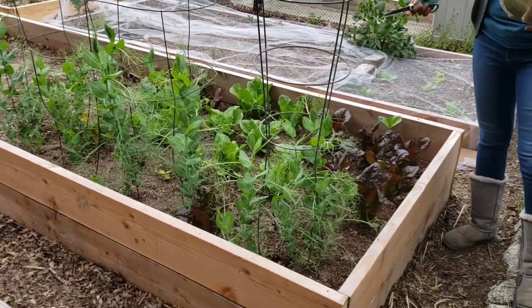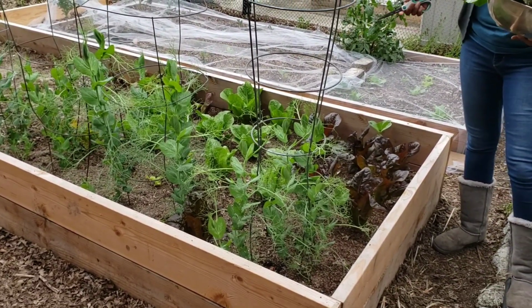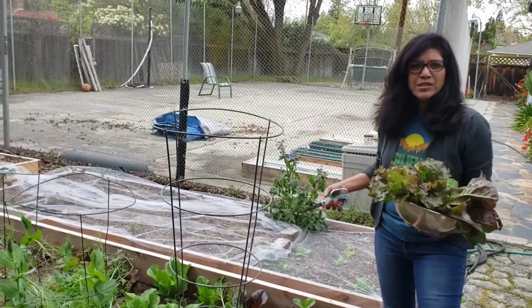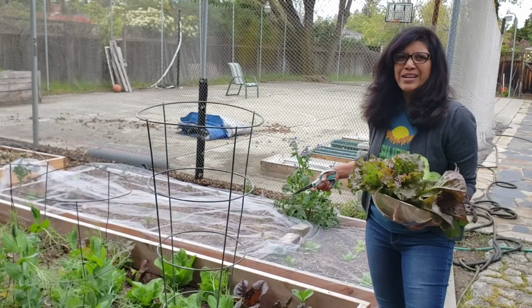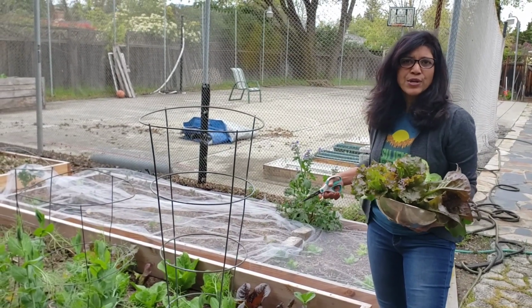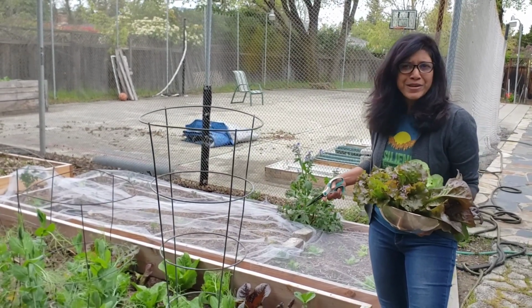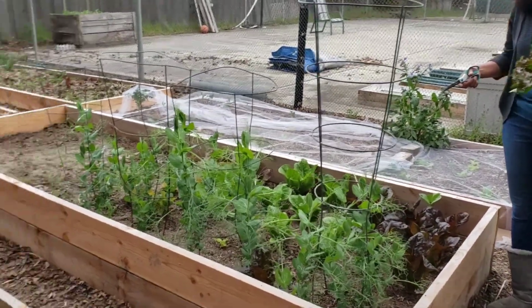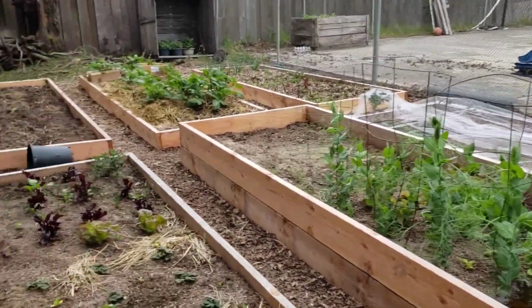And the other in the same category is beans. Those are more of a warmer weather vegetable, so I tend to grow those a little bit later in the season. So I've just started growing my first batch of beans, so there's nothing much to show you there, but those also, every couple of weeks, I'm starting a new batch of seeds.